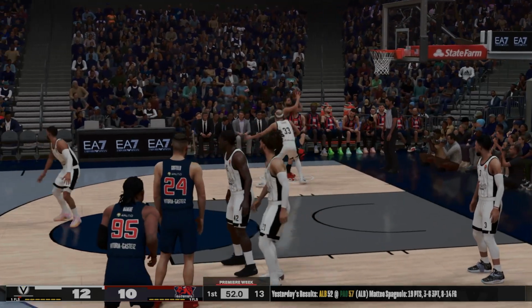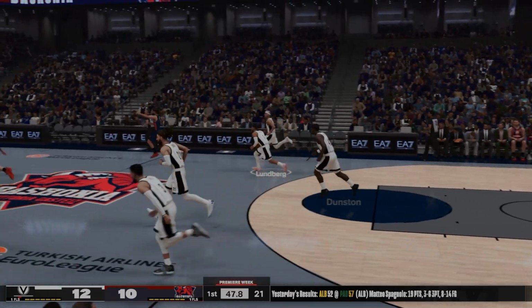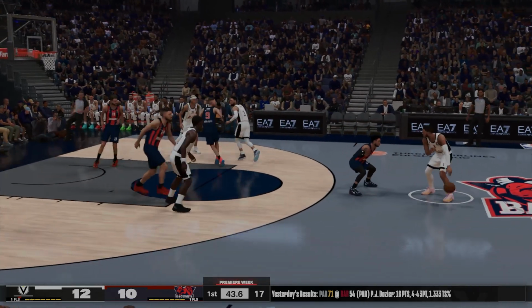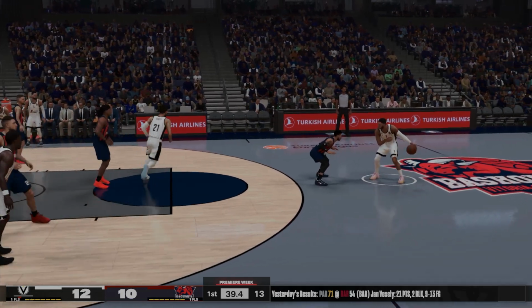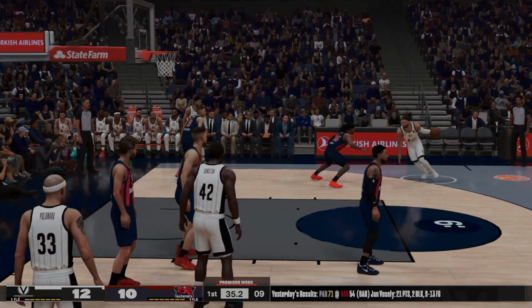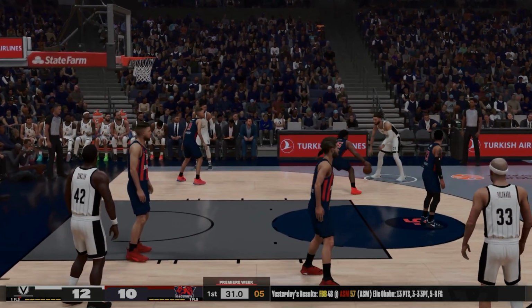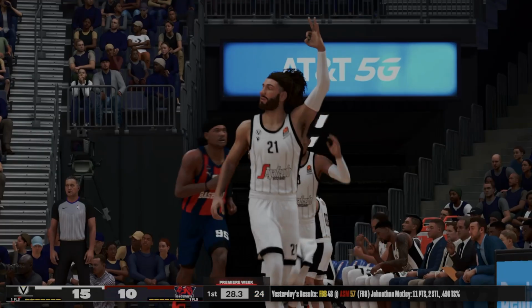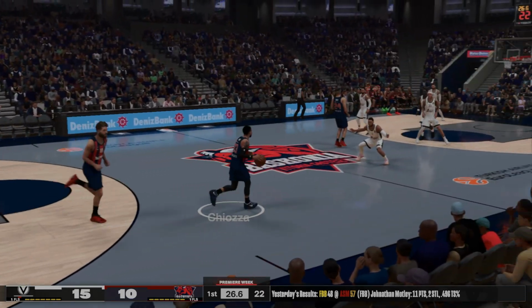There's 53 seconds left in the first. The baseline J off the mark. Here's Lundberg. Scoreless thus far. Pass to Shingeli. There's the three. Hits the three-point bomb. Just reliable, guys. He's just always trying to make the right play.